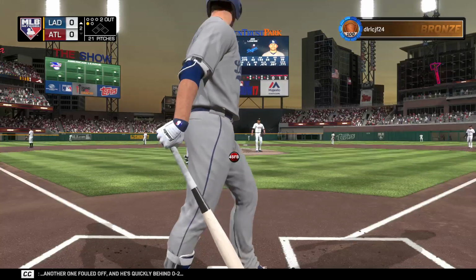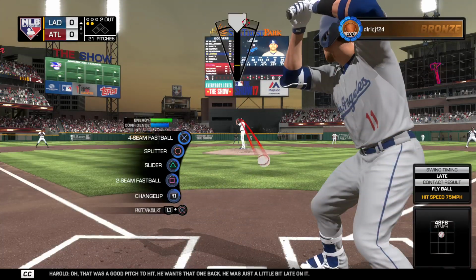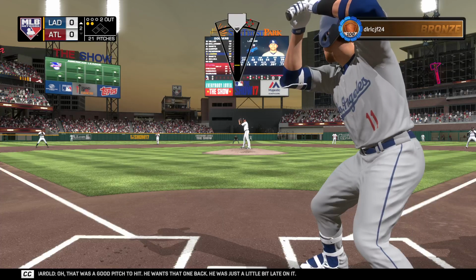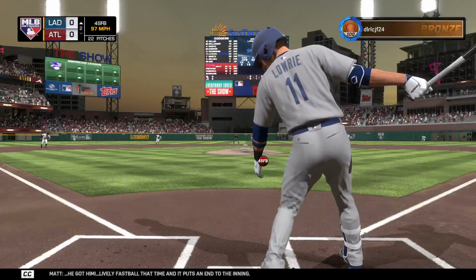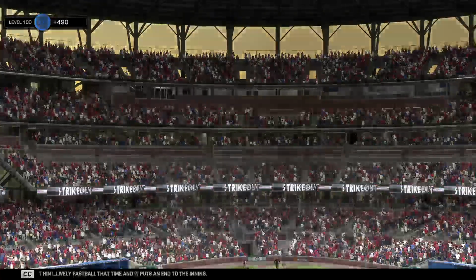Another one fouled off, and he's quickly behind 0-2. That was a good pitch to hit. He wants that one back. He was just a little bit late on it. He got him. Lively fastball that time, and it put.